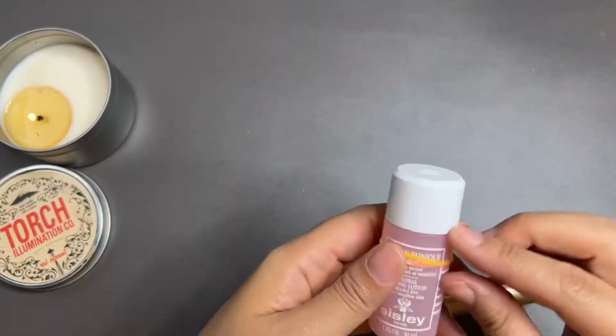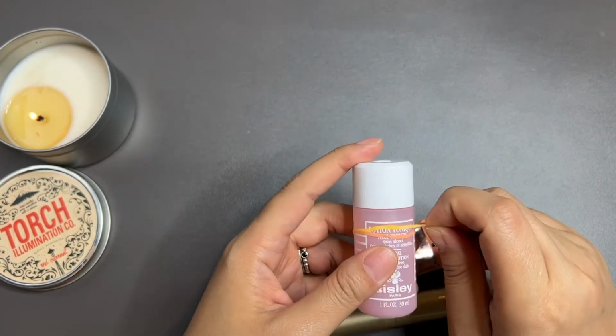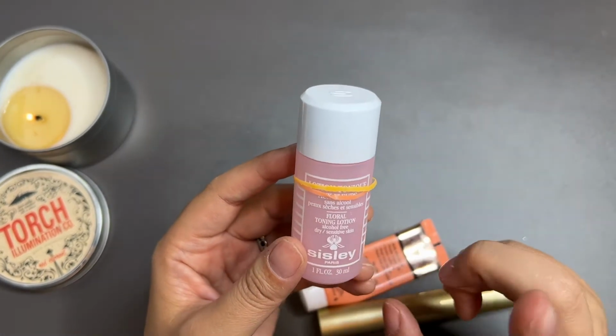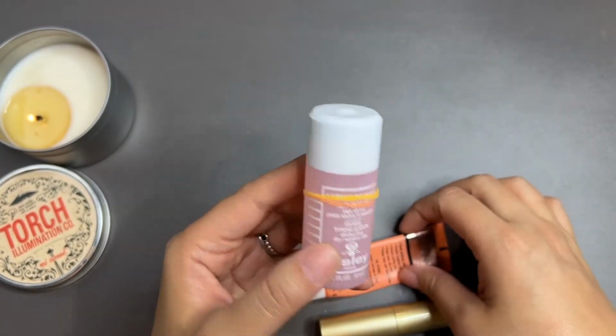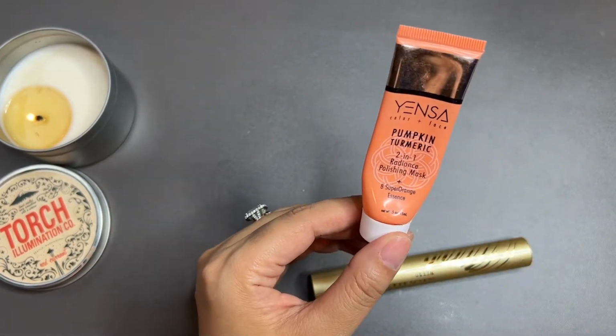Here we go. This Sicily one was a sample that I got from Nordstrom, and it was okay. I remember Tati Westbrook saying that her husband really, really liked this one, and I thought it was okay, not fantastic. This one also smells like rose a lot, so if you don't like the smell of rose, you won't like that. The Pumpkin Turmeric 2-in-1 Radiance Polishing Mask.